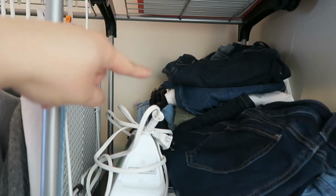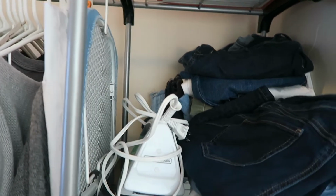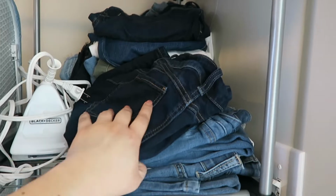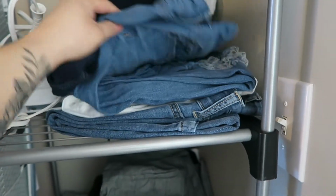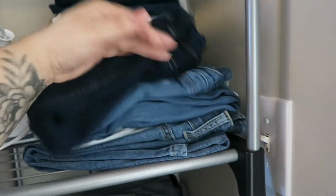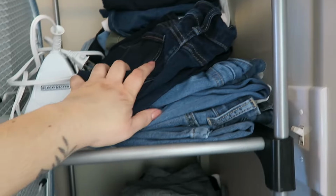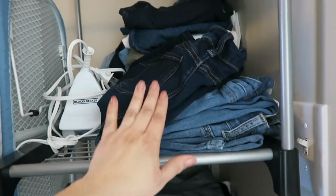But I just keep them out because I don't have a ton of clothes. So it fits perfectly back there and I don't need to put it away. So up here in the front are jeans. These are like holey jeans. All of these are kind of like holier jeans, and it's so cold now that I don't want to wear holey jeans, so I have these up here, and I don't really use these as much.